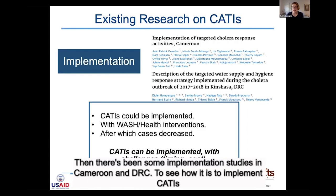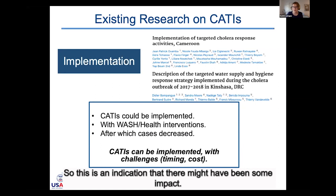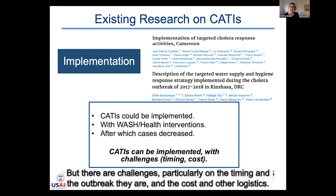Then there have been some implementation studies in Cameroon and DRC to see how it is to implement CATIs. And the results of those were that CATIs should be implemented with WASH and health interventions. And after the implementation, cases decreased. So this is an indication that there might have been some impact. So this implementation research is showing that CATIs can be implemented, but there are challenges, particularly around the timing and the outbreak they are in, and the cost and other logistics.